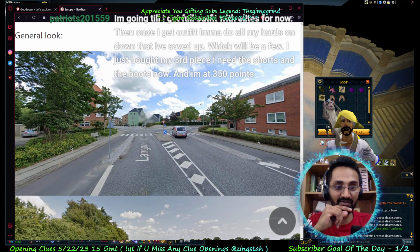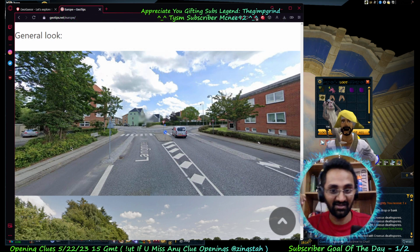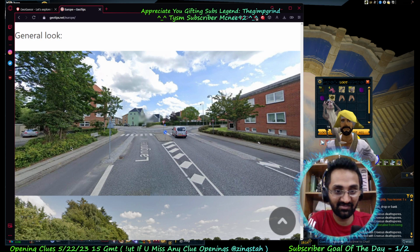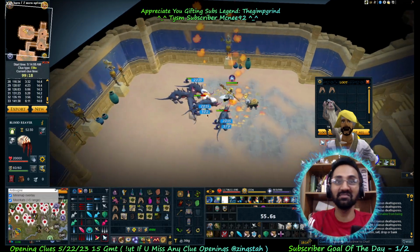I'm going to get the full outfit of elites with elites for now. Yeah, that's good. Then once you get the outfit, you're going to do your hards. Oh, yep, yep. Smart, smart. You bought a third piece. You just need shorts and boots now. Hey, nice. Nice. You're very close to be finished.